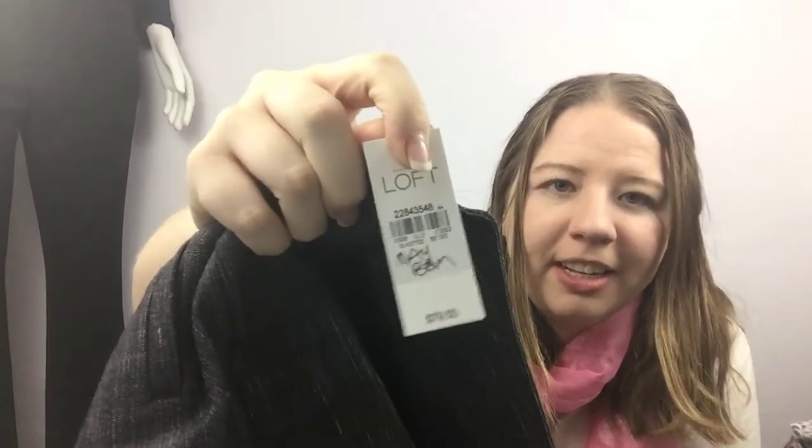Oh, this is a pair of Loft pants that are new with tags for 80 bucks. So I'm going to list them for 30 and see what happens and probably accept the best offer. Again, I saw it because it has the tag on it. And then my last item was this Jets long sleeve shirt. And it's an extra large.